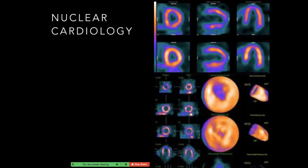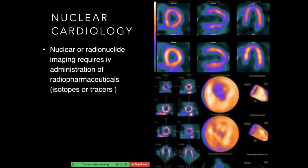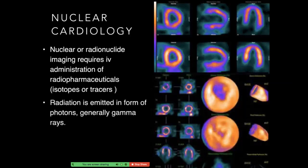So let's now go first to nuclear cardiology. Nuclear or radionuclide imaging requires IV administration of radiopharmaceuticals or isotopes or tracers. Once these tracers are taken up by the structures of the body, radiation is emitted in the form of photons or gamma rays, and you will now see on your screen the images of the heart. If you take a look at the images of the heart here, you would appreciate the short axis view of the heart, wherein you will see the circular shape of the left ventricle. You have the anterior and posterior walls, and you have the apical four chamber view.